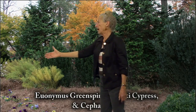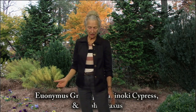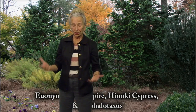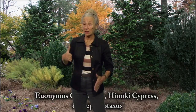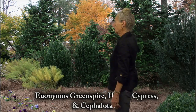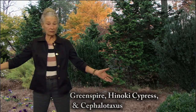And then if you step past the green spire euonymus, you've got a Cephalotaxus, false yew. It's not a true yew. This is one that if you have a lot of deer and you cannot grow our beautiful dwarf English yew or the Hicks yew, the upright yew, do the Cephalotaxus, because normally they do not eat that. I have never had that happen, okay? But never say never. And then over on this side, you have several different types of Hinoki cypress. Very interesting, a lot of fun.